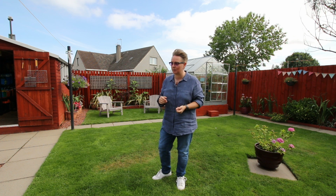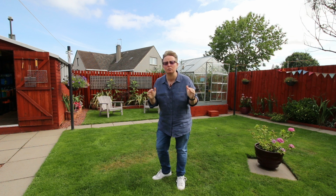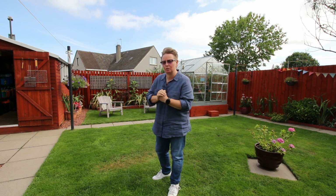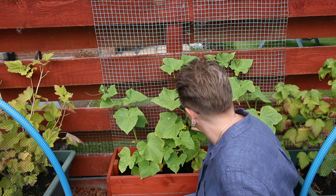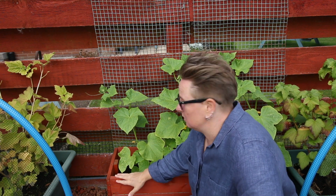What else? Oh yeah, I was going to take you in the greenhouse, but last year we grew cornichon de Paris in the greenhouse and they took over. They were mental, they were scary. Tried growing outside for the first time this year. They seem to be happy enough. Some little fruit. We'll see how it goes.